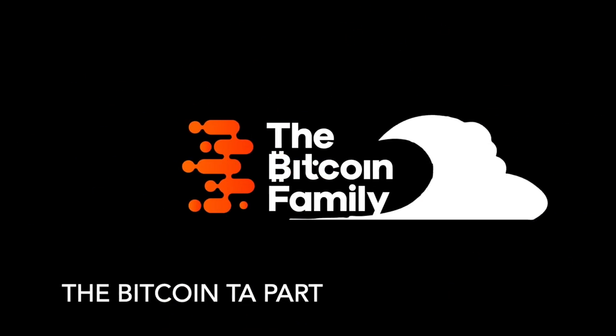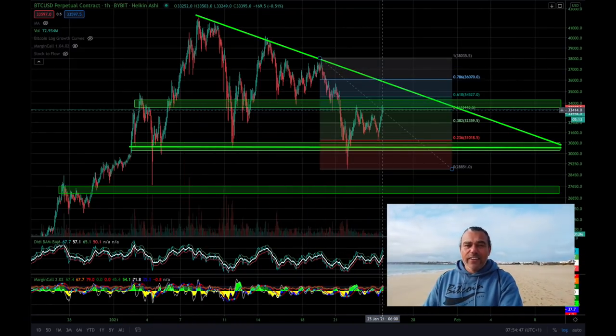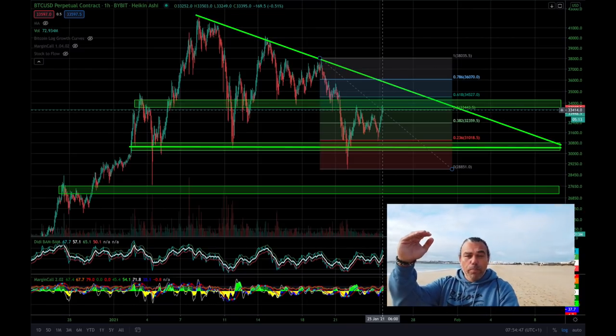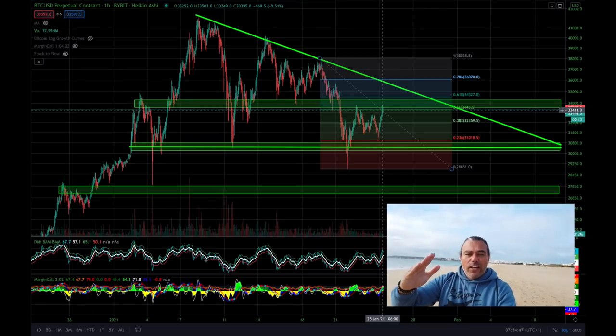Very difficult for me. Let's first start with the Bitcoin TA part, the part where I bomb you with really cool charts. The first chart, guys, is a Bitcoin 1 hour chart. Like you can see, we are still moving inside this huge flag. And yes, the resistance is around $33,500. The support is around $30,000.